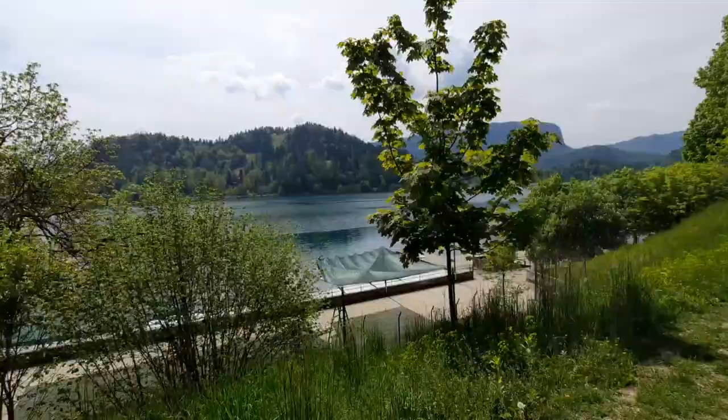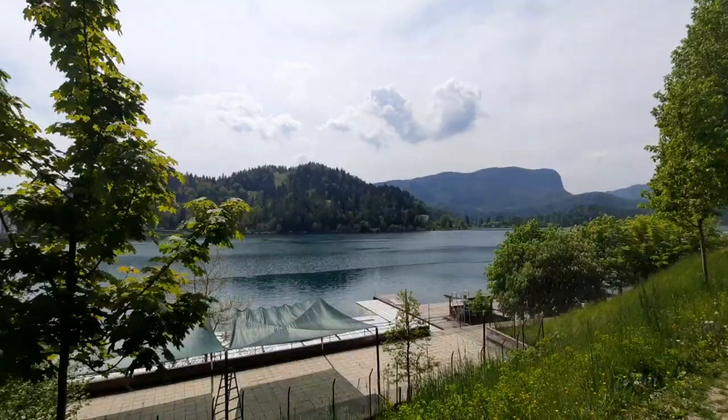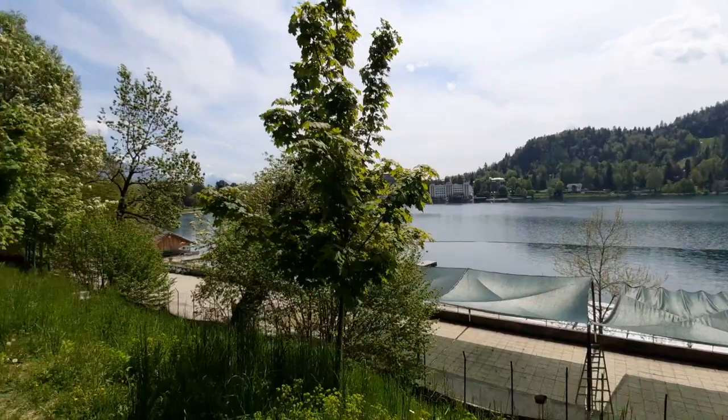So down there is the beach where you can swim, because when there isn't a beach, it's not allowed to swim there. So here it's allowed, and I will show you two more free beaches where you can swim.